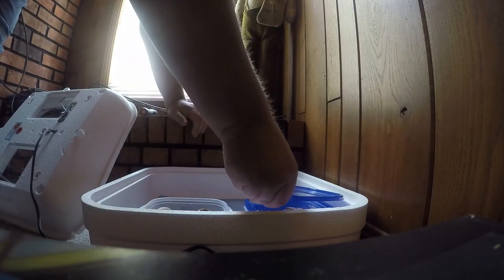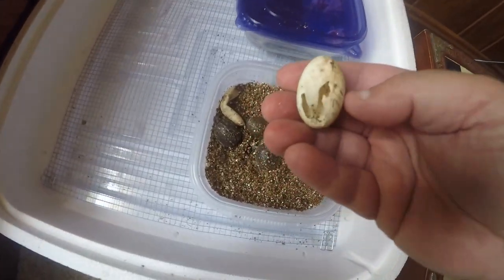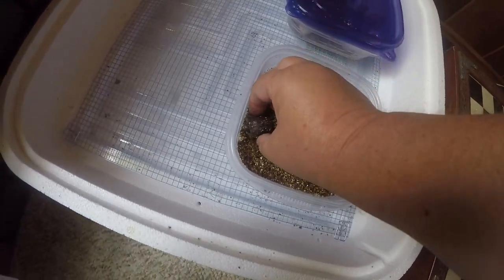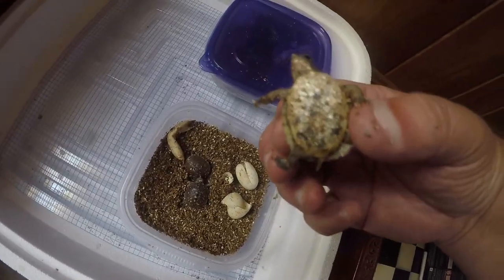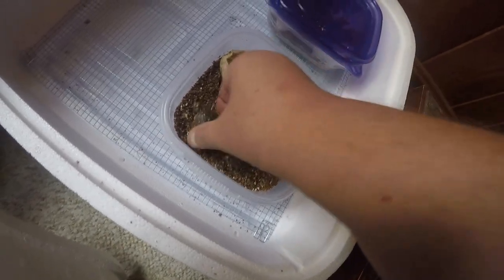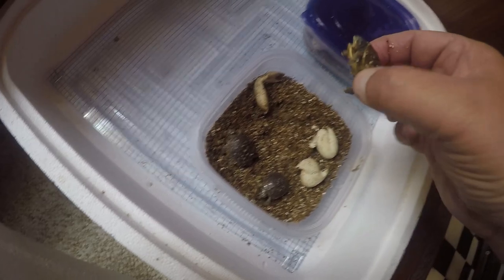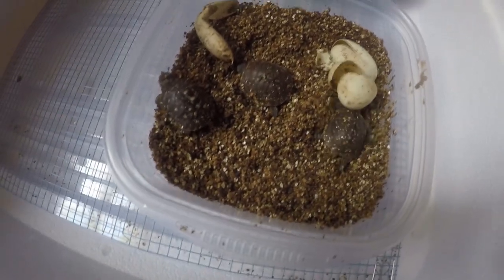Hey everyone, time to go look at the incubator again, and we will see what's going on today. Wow, take a look. Wow, they're all three out. Look at you guys. Wow, look at this egg. Perfect. What's going on, buddy? Whoa. You're a strong little guy. Just about all gone. How about you? How are you doing? Yep. And you? Looks like you're taking a nap. Alright, look at them. Very feisty.